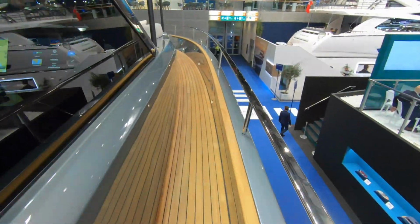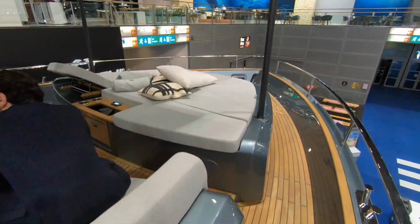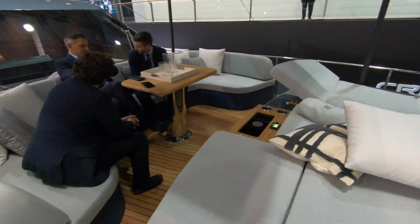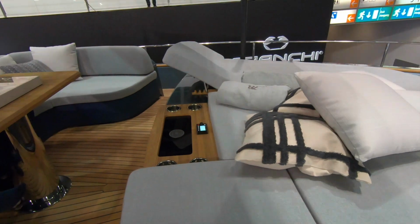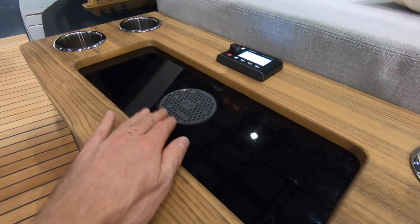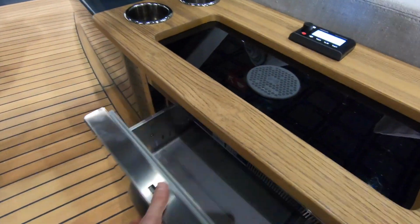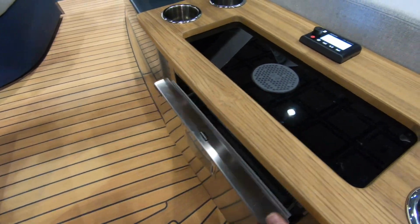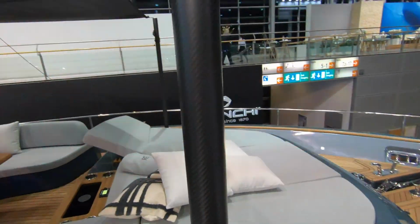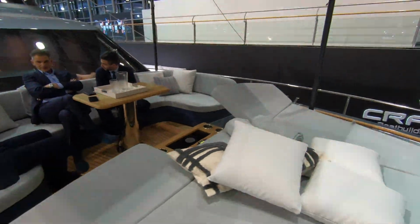And then if you come forward to the bow area, there is a spectacular bow seating area here with a nice horseshoe area of seating, and a very cool little unit here with a charging pad, so you put your phone on there, it'll charge itself. Got these nice cup holders and then an extra little fridge, so you don't have to pop back to help yourself to a drink. And the whole thing is shaded with this canopy. You can probably see these carbon fibre poles keep it all nice and neat.